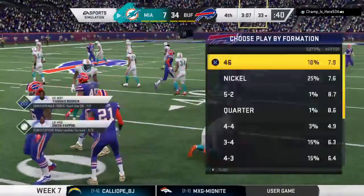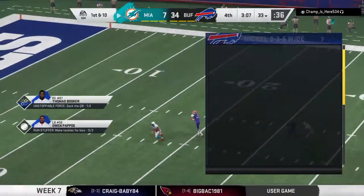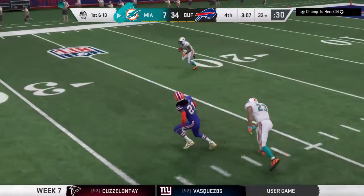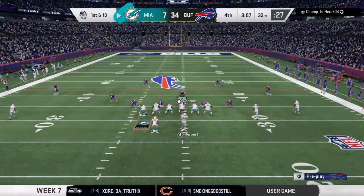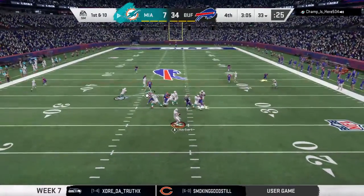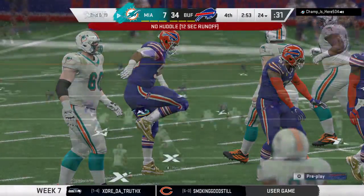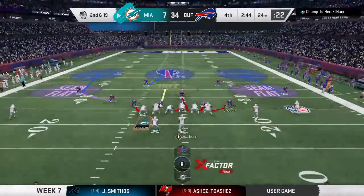Nice job bringing that one back. 14 on the return. And possession will switch hands, 1st and 10. The Dolphins at the line ready for their next drive. They're sort of seeing themselves spiral out of control. Let's see if they can get things back on. Nowhere to escape, and he goes down. Jonathan Allen able to drop him that time for his 2nd sack of the evening.